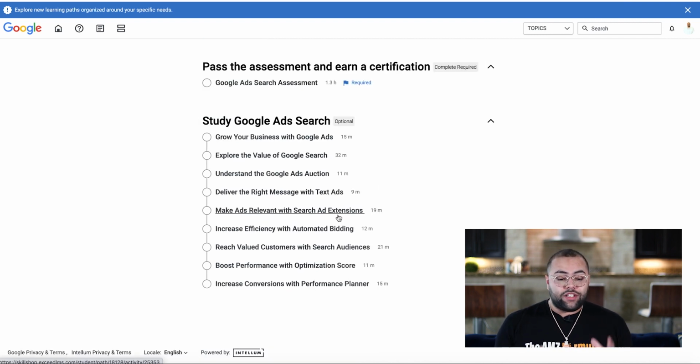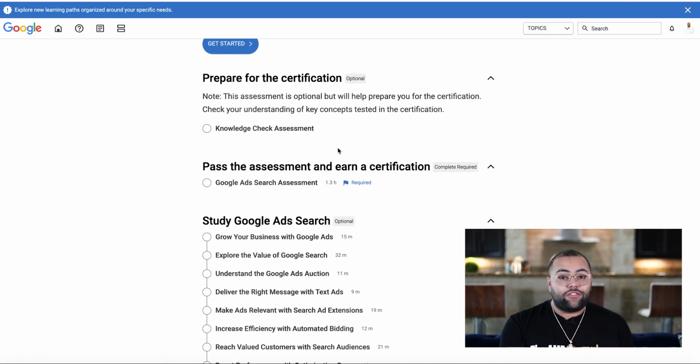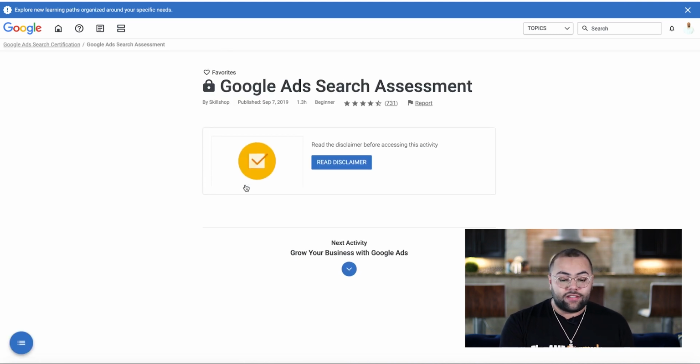As previously mentioned, the Study Google Ads search curriculum is also optional as well. If you feel that you have a strong understanding in this field, you can go ahead and skip to the Google Assessment Certification Test. After you read the disclaimer, you're gonna go ahead and take the test.